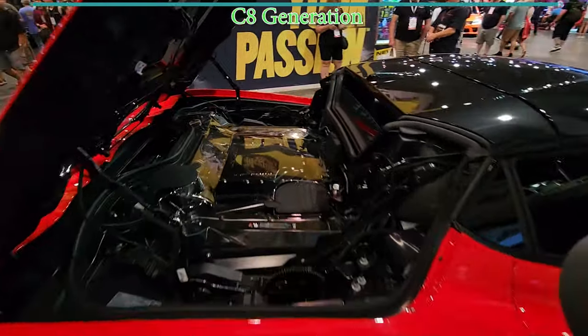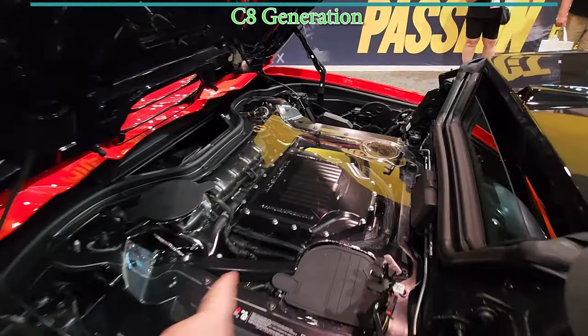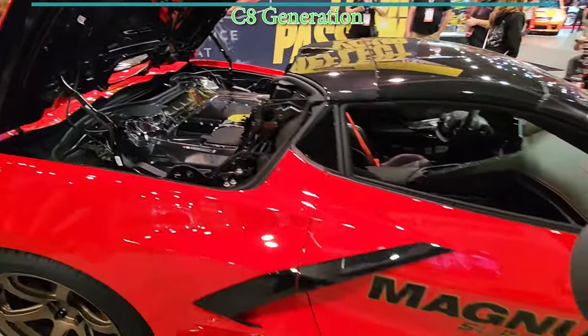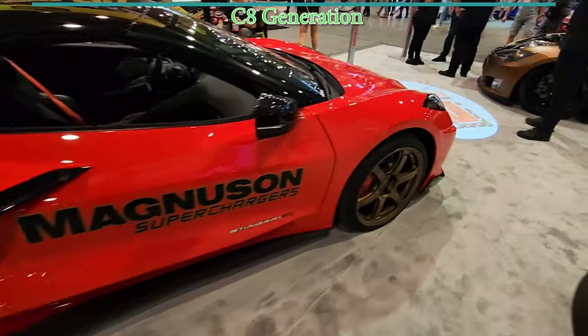So obviously, it's got the clear cover. So I think somebody's selling this clear cover so you can see the motor. Got some Lingenfelter stuff. Side skirts.